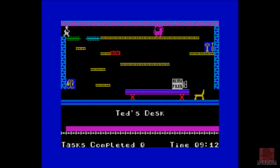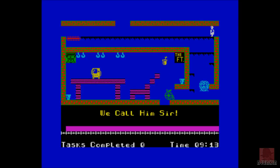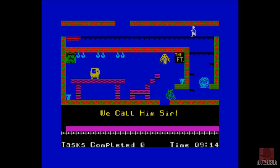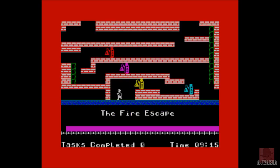Anyway, conveyor belt there. Oh, we're up the top of Call Me Sir. And I can't go... That conveyor belt's stopping me going that direction, which is a shame. Hole in the ceiling. And we're up to the fire escape. A fire escape in the roof. Can you get up there? The levels are well designed. It's a cute game. There aren't too many different types of nasties, but they're using all the colours.